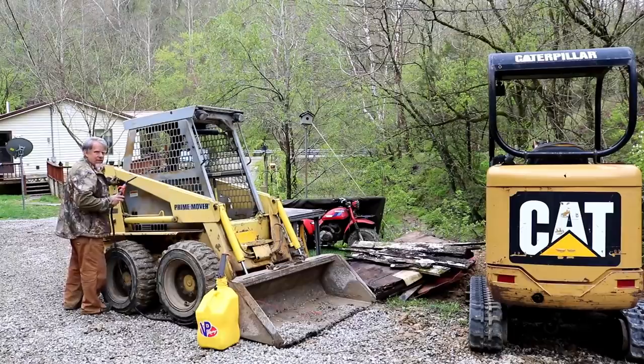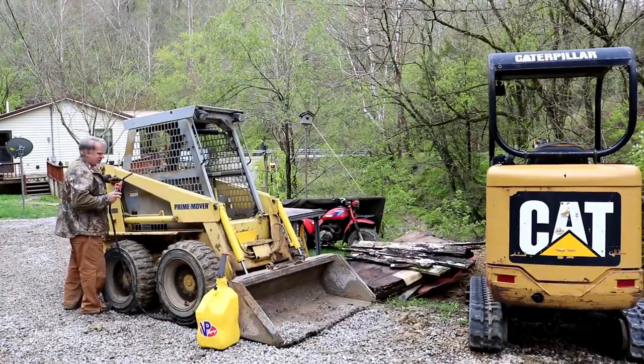It's like there's diesel right there, man. I just filled it up. You sneaky little son of a gun, you. Yeah, thanks anyway.